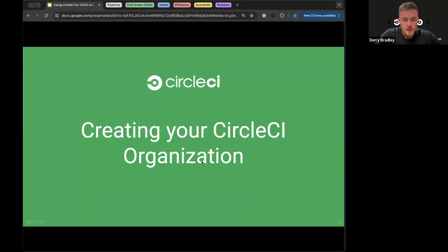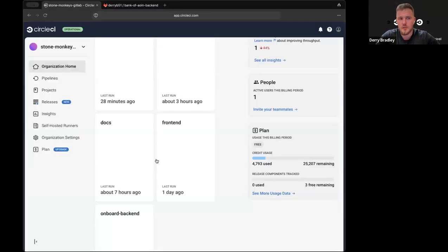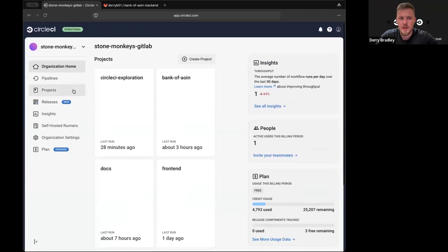I'm going to jump back over to the slide deck. So what did we see just now? We saw how you can create an organization very quickly on CircleCI, and a quick overview of what that organization home looks like. On the left-hand side, you see things around pipelines, projects, releases, insights. We're going to tick all those boxes throughout the demo, throughout the conversation today.